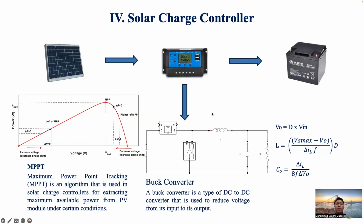So the basic circuit of the solar charge controller is the step down converter, or usually we use the buck converter to charge the battery. If you learn about power electronics in the electrical engineering field, maybe some of you know about the buck converter. A buck converter is a type of DC-DC converter that is used to reduce voltage from its input to its output. So the output is always less than the input, and the value of the output is proportional to the duty cycle multiplied by the input, and the duty cycle is always less than 1. So it could be 0.1 until 0.9.